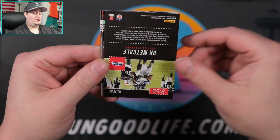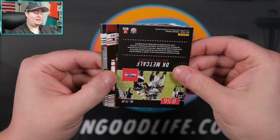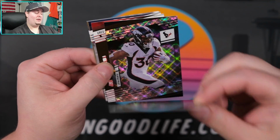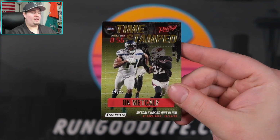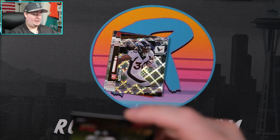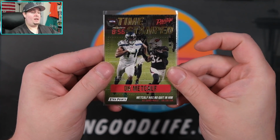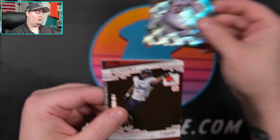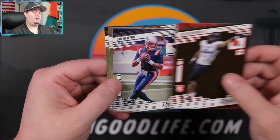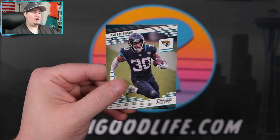I don't think this is going to be a DK auto, but maybe a DK numbered for the PC one time. 32 of 99. So for the PC time-stamped gold DK Metcalf, I will take that for the PC. We've got Philip Lindsay on the Diamond Parallel. The last few cards, Greg Newsome, Cam Newton, TJ Watt, and James Robinson.